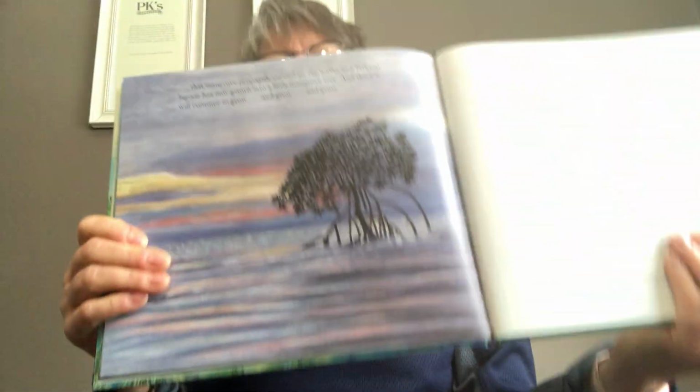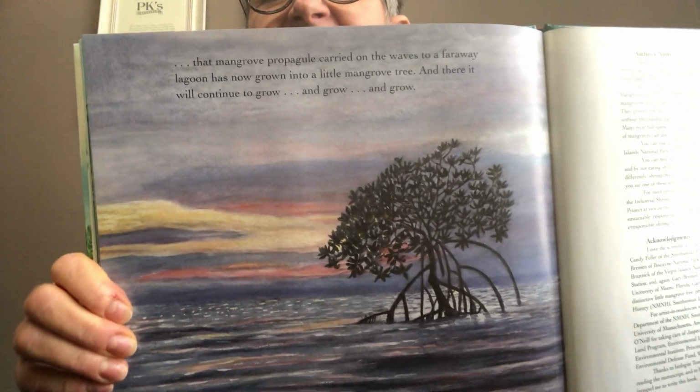The mangrove propagule, carried on the waves to a faraway lagoon, has now grown into a little mangrove tree, and there it will continue to grow, grow, and grow.